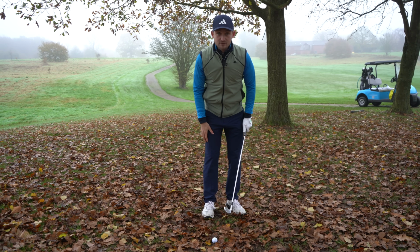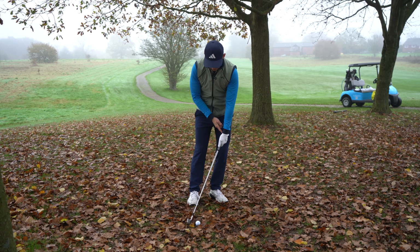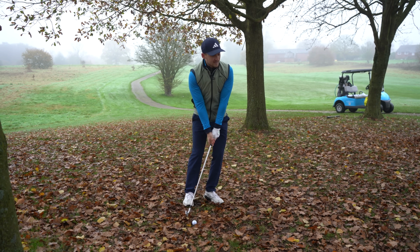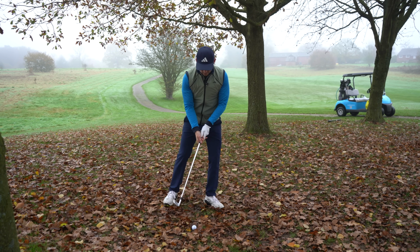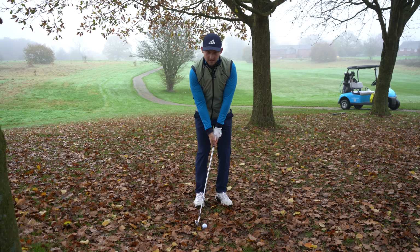I've also gone narrow stance. I've got more shaft lean. I'm taking loft off that club and putting weight on my left-hand side. That right there is my setup, okay? So that would be normal. That's how I'm now setting up to it, okay?